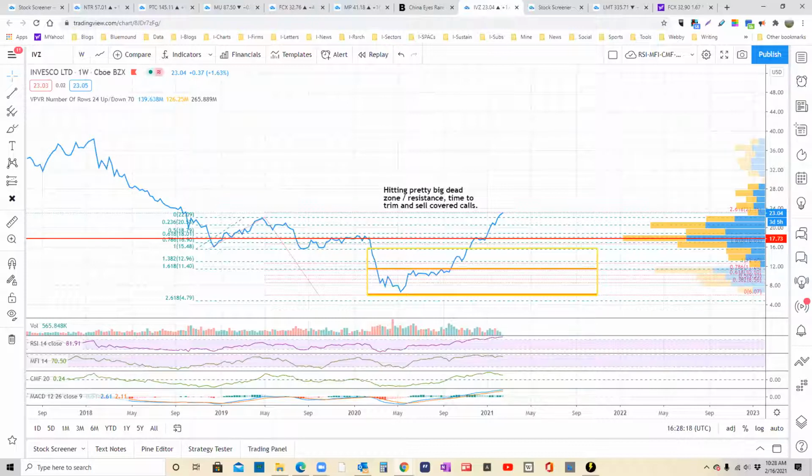So I'd be dumping 2/3 of my position. I wouldn't even necessarily be writing covered calls now. I had to write some covered calls a little while ago. It's at this line, 2.618. That is generally a spot where a stock retraces. Now, if you wanted to buy it back again in the upper teens, I could see that.